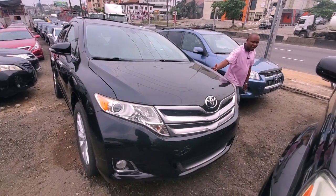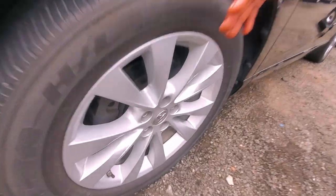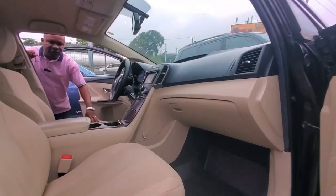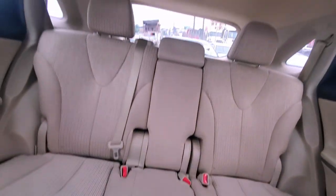This is a Toyota Venza, black. You can see the front grille. Sharp, clean, accident-free, 17 rim. Take a look at the interior. A super clean interior. Lovely, sharp. You can see the back. You can see the interior.